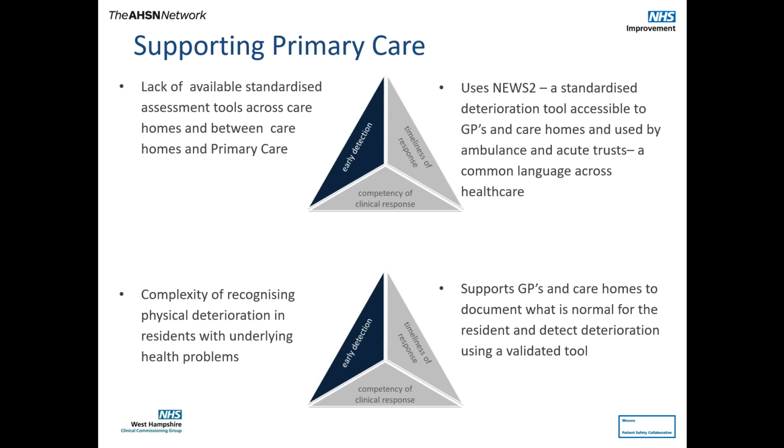It's increasingly recognised that the complexity of the residents within care home settings has increased over the years. RESTORE2 can support GPs and care homes to understand what's normal for the resident and also detect deterioration using a validated tool.